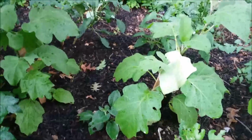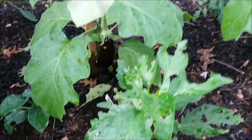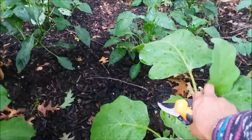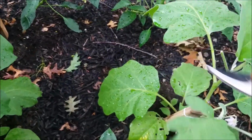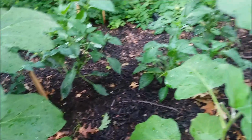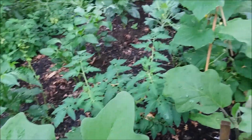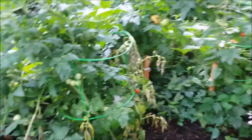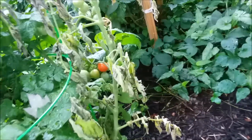Even though I live in the city, we have wildlife, and we have a lot of cats. I don't know what happened here. We have a lot of cats, and look at that eggplant. There's another one. And occasionally we have other animals that come through here, but they have not discovered this back garden. Thank the Lord.